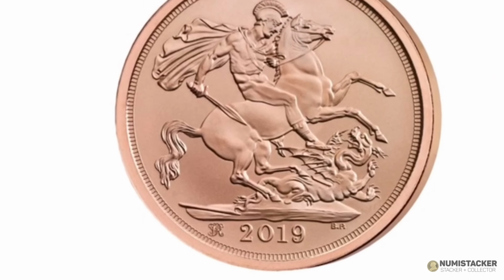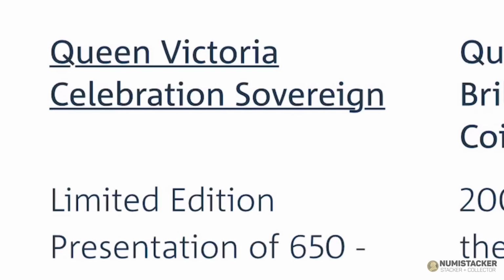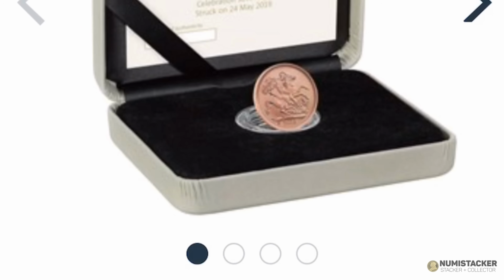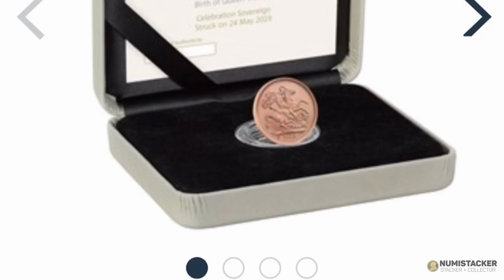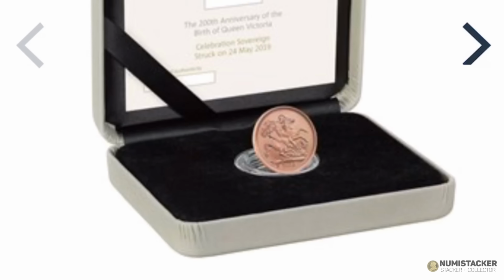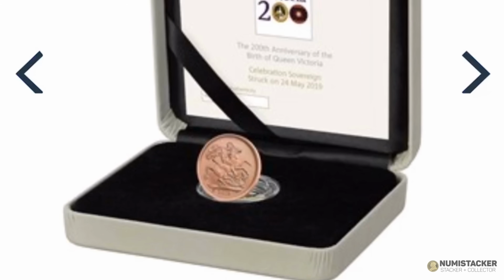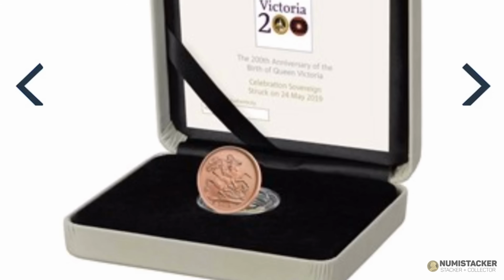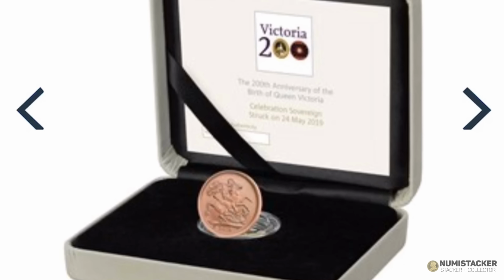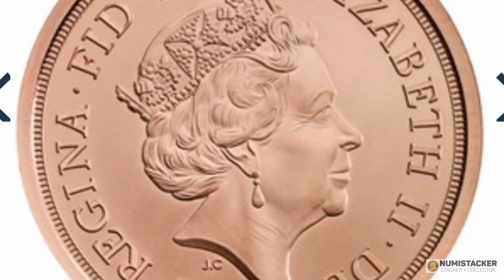Let's have a recap on this very special sovereign. It's part of the Strike on the Day range of sovereigns. So they come out with these every once in a while to celebrate special occasions. They have one 2017 Strike on the Day. They've had them to celebrate princes' birthdays and all kinds of stuff. But sometimes, just occasionally, they bring one out that is innovative and has a very reduced mintage. This coin only has 650 coins available.